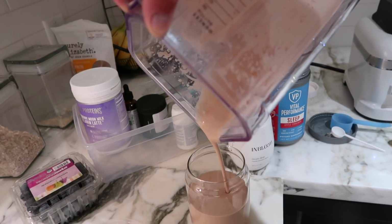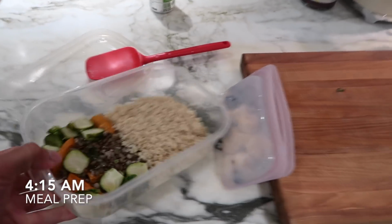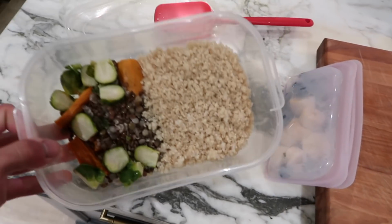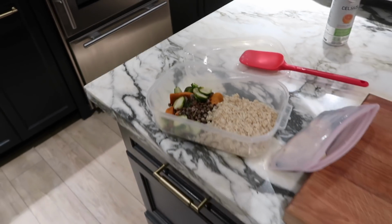So this is day 2 of what I'm gonna be eating. Every day in the morning, I prep my food. This is all stuff that I had made yesterday that was left over. That'll be like my base later whenever I break for my first meal.